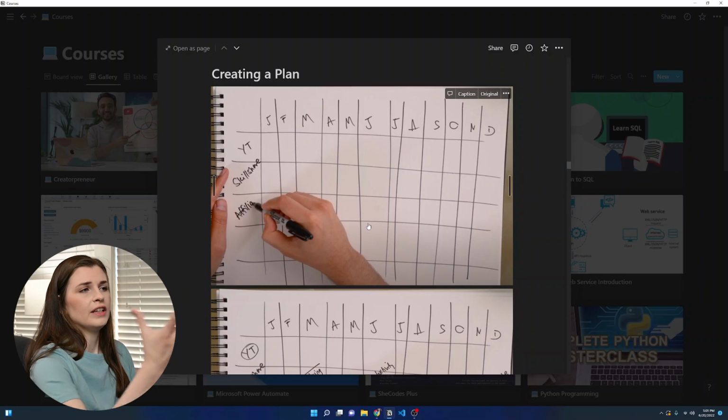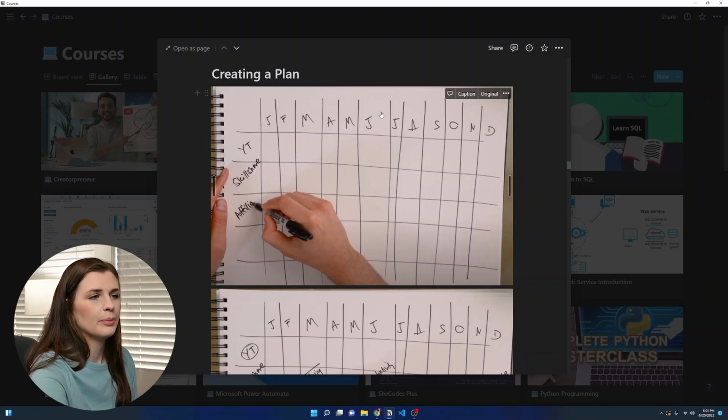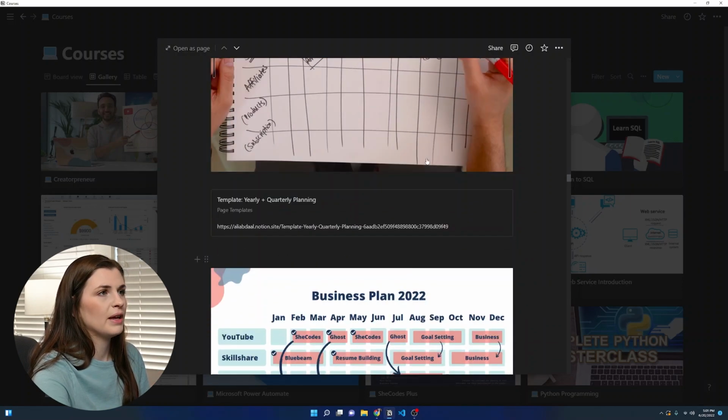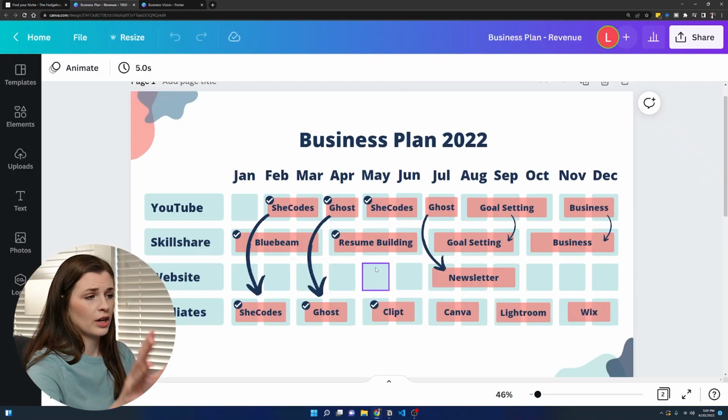So here is creating a business plan. So I'll show you this one first. He kind of lines up like these brackets here and then fills it in. And then I actually made my own business plan. And I did this on Canva, which I love.